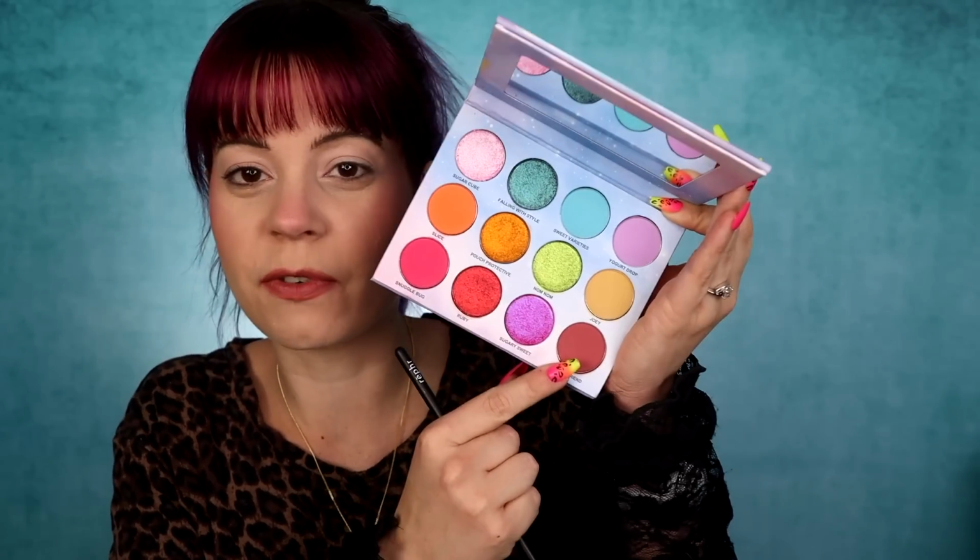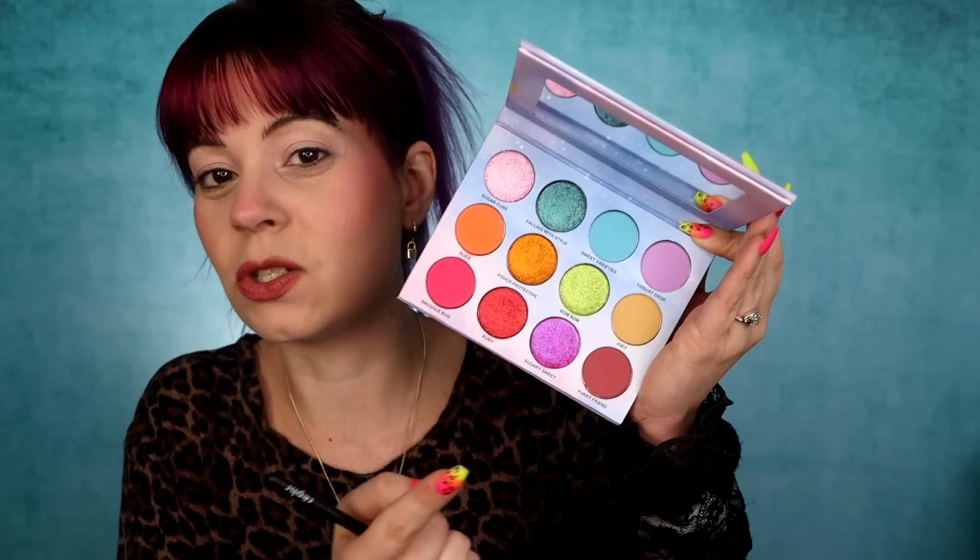So I'm gonna start with the darkest shade first, because I just want to make sure that I get this as dark as possible since it is the darkest shade in the palette, and I want to get this really, really intense. This is the shade called Furry Friend, which is such a cute name. I'm just gonna start packing that in the outer corner of my eye here, and then probably take it through my crease, I would say about halfway or so, and then we'll go in with the orange and blend these 2 together afterwards.